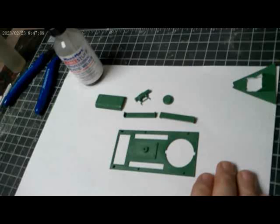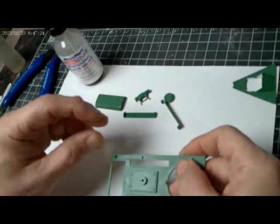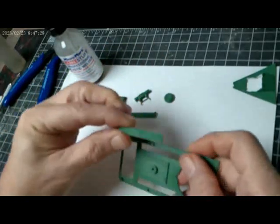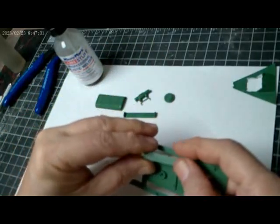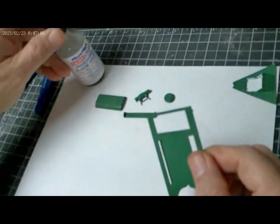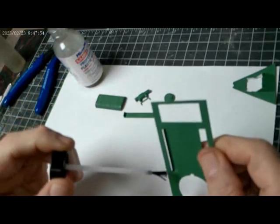On to step 4. This covers the assembly of the upper hull and the attachment of the road wheels. I'll assemble the upper hull according to the instructions, except for the shovel and spare track section. These parts will be added after the tank's exterior is airbrushed and these parts are hand painted. Likewise, I won't attach the wheels now either.